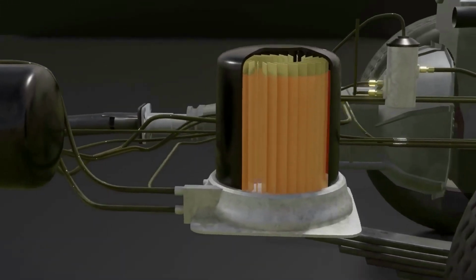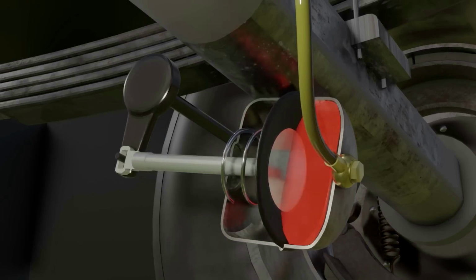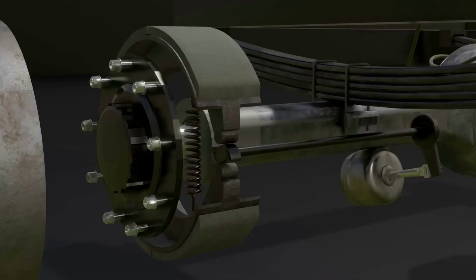Another key component to check is the slack adjuster, a part that compensates for wear in the brake drums and shoes. If it's out of adjustment, it can seriously reduce braking power or cause uneven wear, which can lead to brake imbalance and even jackknifing.